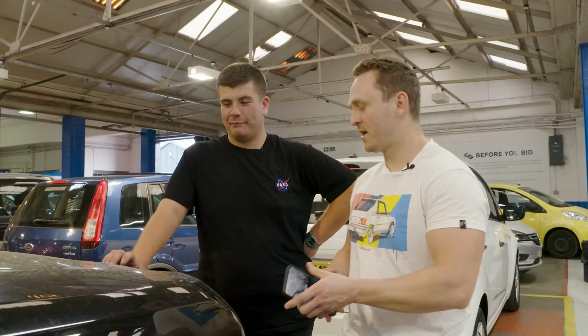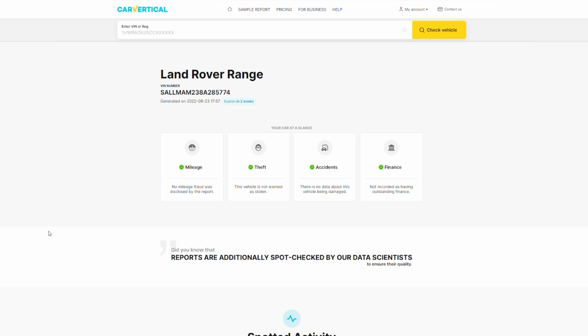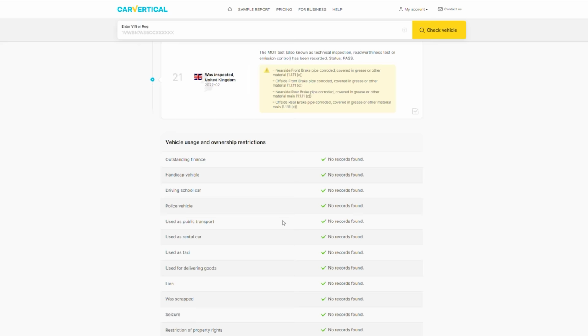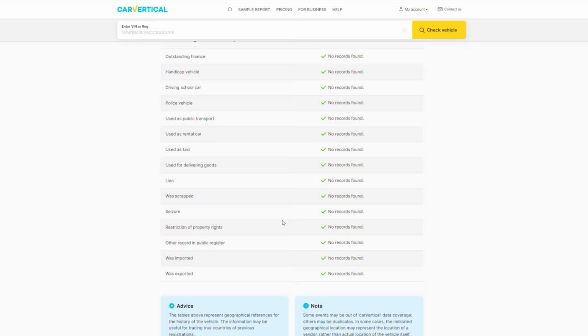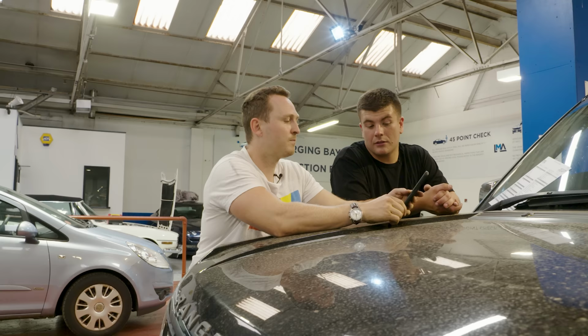Let's do a quick check. Make sure it's not been in any incidents. All green, mileage all stacks up. No mileage anomalies or anything like that. No. Literally everything is good. Okay. Green. Right, let's do the valuation as well, sorry. Approximate valuation, £3,690. When it's working.